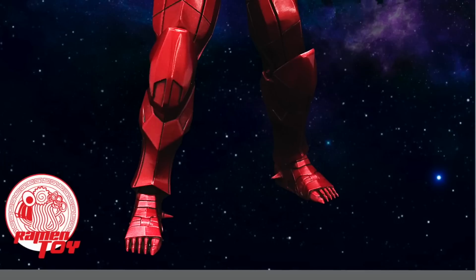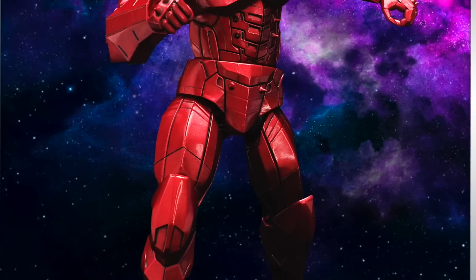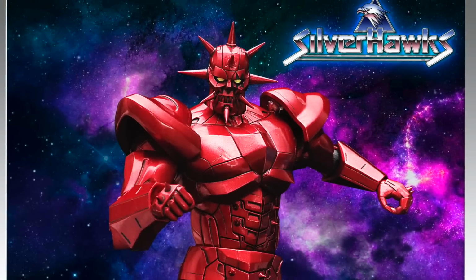But if you are a big Silverhawks person, and I'm sure that there are big Silverhawks fans out there, then you can pick this guy up in August. And hey, look, if you're just a crazy person with a whole ton of money and you want a badass monster, then hell, this guy would make a pretty amazing addition.